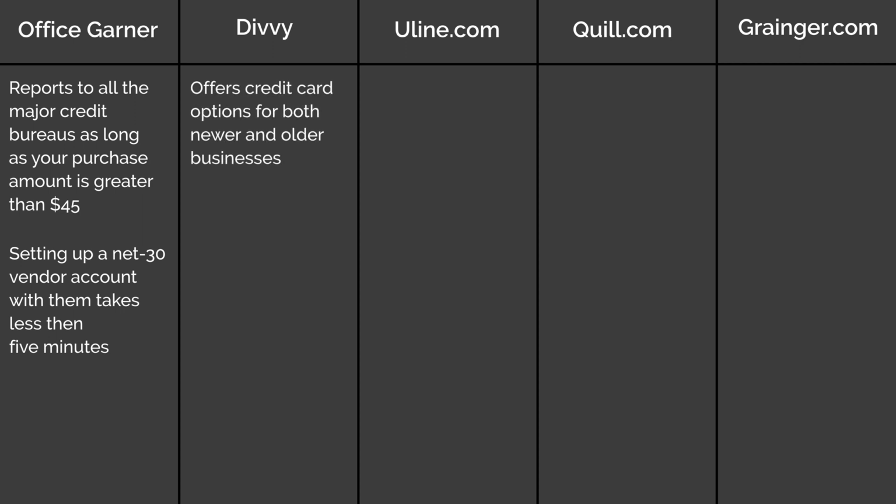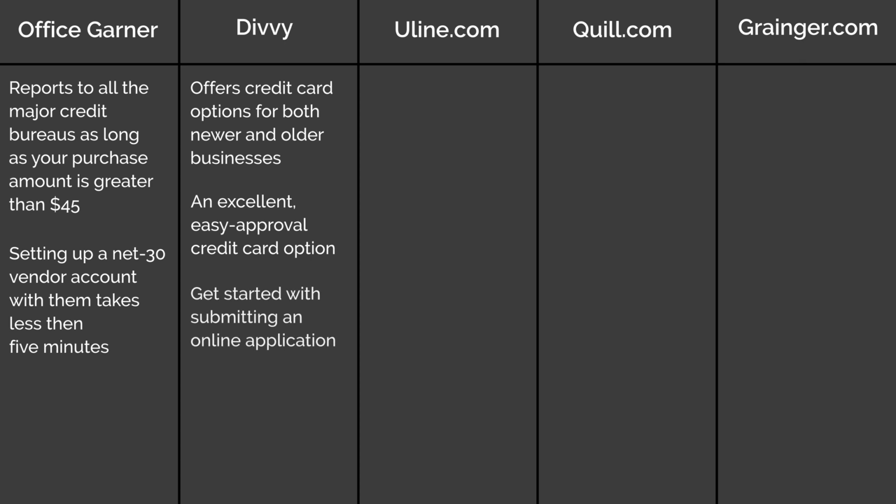Divvy offers credit card options for both newer and older businesses and is an excellent, easy approval credit card option. You can get started with submitting an online application. This is a great option because business credit cards are an easy option for improving your credit, as they regularly report your monthly spending to major credit bureaus.